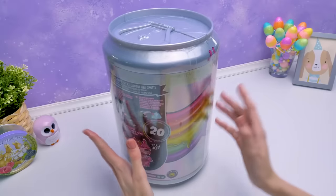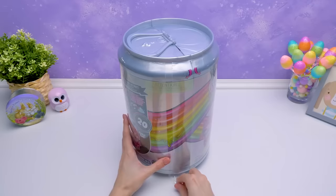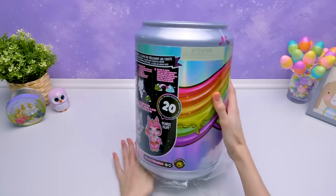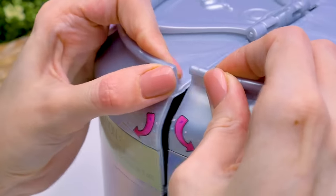All right, I think it's time to open the wrapping. Pull it carefully. Perfect! I can't wait to meet our llama. Who's inside? Bonnie or Pearly? What do you think? Here's the magic moment. Let's open this jar! Whoa, wait!